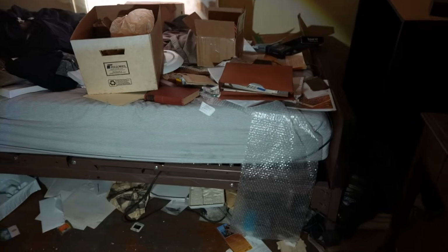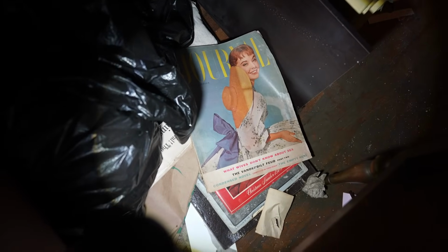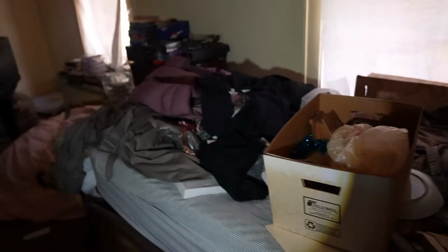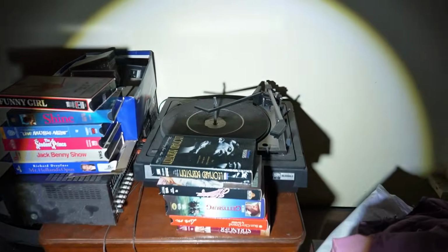But here was like a bed. I wonder if whoever lived here got old and they had to move into the living room, maybe back in their final days. There's some kind of cord or something attached around the bed. I don't know. But gosh, this place is littered with old photos. Guys, look at this. Everywhere. And old magazines. Nice. But yeah, we got an old record player here. Bunch of just old books.